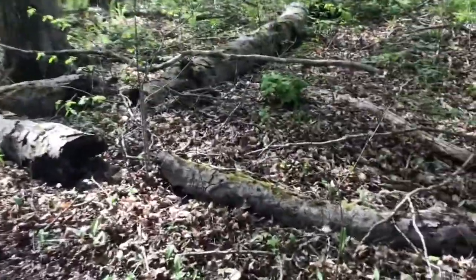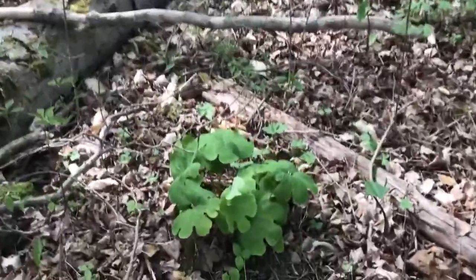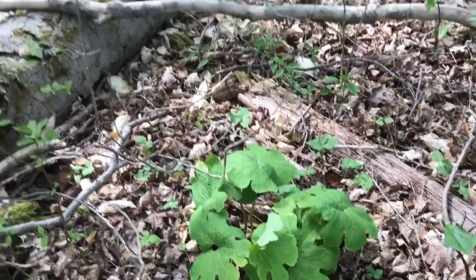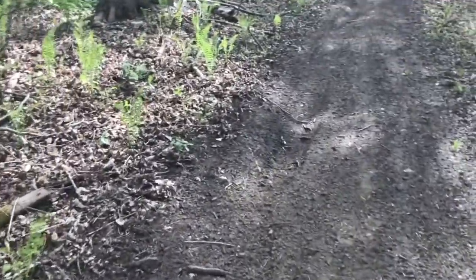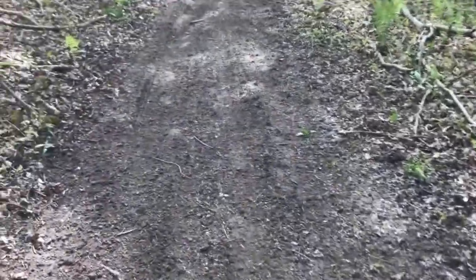And, oh, I see a clump of bloodroot over here. That's one of the earliest flowering spring flowers. It's a herb. I think they used to use it for dyes. I could be wrong. That's why it's called bloodroot. That's the root. This is a red dye.